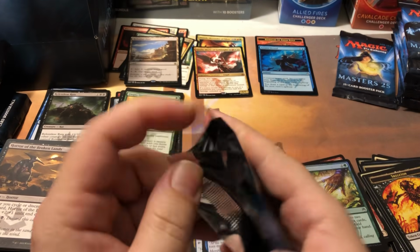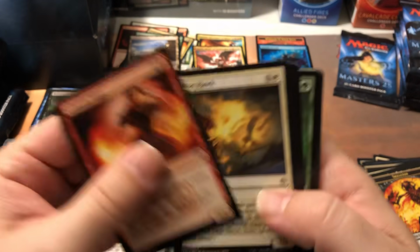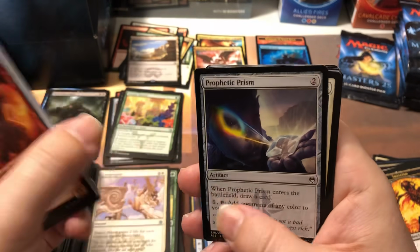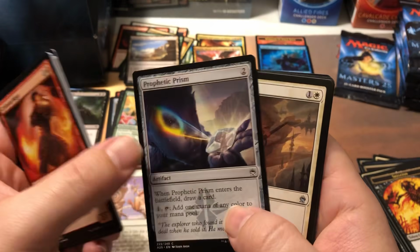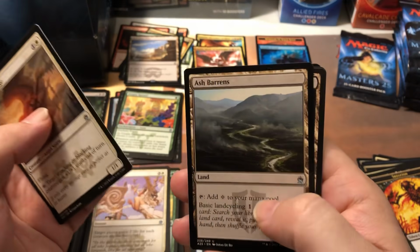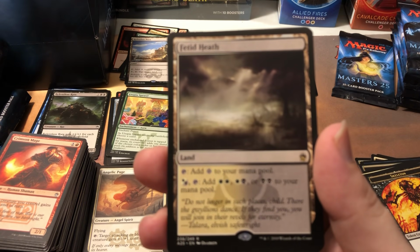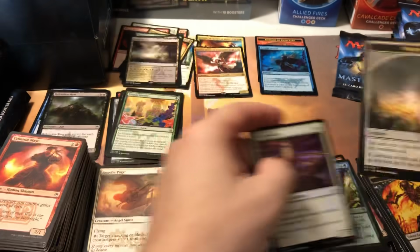We're almost through stack 2 and still nothing really super spicy. So looking like it might have been a mistake to open this one. Might be losing money here as we talk. Every time I see Path of Peace, I think it's Path of Exile. Or Path to Exile or whatever. Nothing good in the commons. Angelic Page, Exclude, Ash Barrens, and Fetid Heath. Okay, finally one of the rare land cycles that's worth a little bit. I think this is actually one of the better ones. $8, so not bad. And then a Core Firewalker for our foil uncommon.